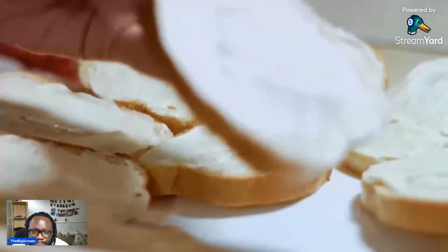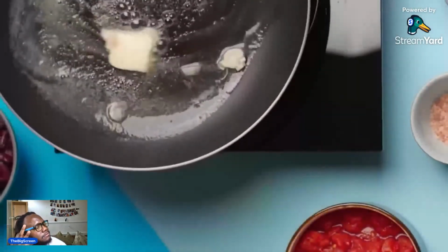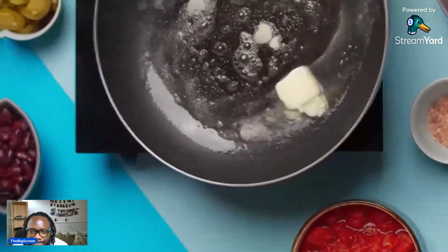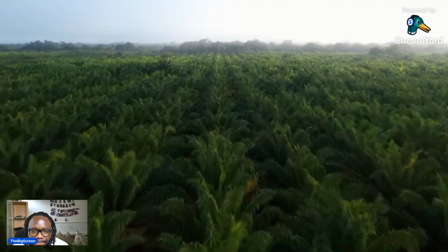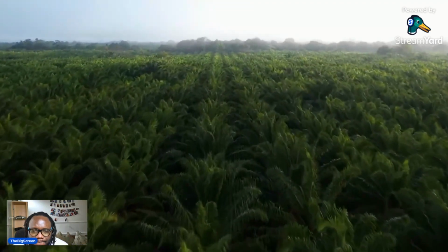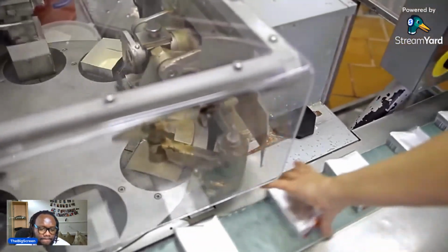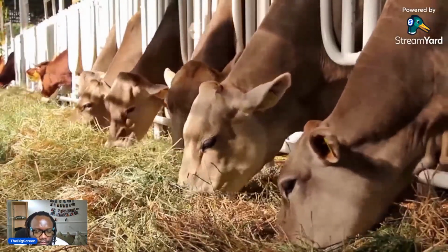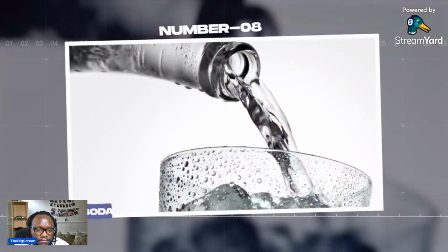In addition to the health concerns associated with margarine, the environmental impact of the production of its primary ingredient, vegetable oil, is considerable. Palm oil, in particular, is a leading cause of deforestation, habitat destruction, and greenhouse gas emissions. Consumers looking for a more healthful and eco-friendly alternative might consider using butter from grass-fed cows or plant-based spreads made from minimally processed ingredients. Number 8, soda.